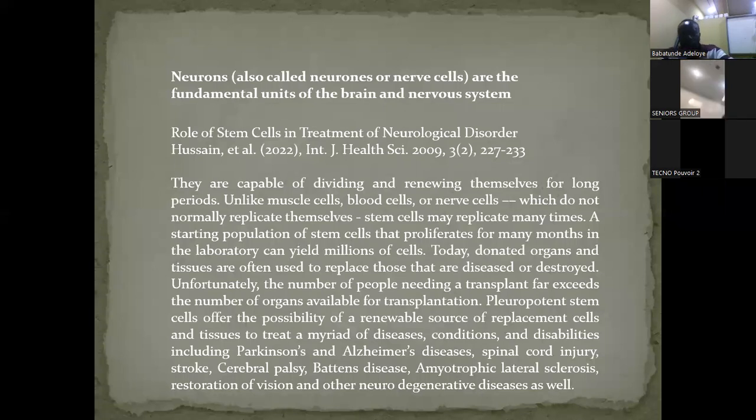Now, if you take a look at the work done by Hussein et al. in 2022, The Role of Stem Cells in Treatment of Neurological Disorder, International Journal of Health Science, 2009, 32, page 227-233. I'm going to quote verbatim. That is, stem cells are capable of dividing and renewing themselves for long periods, unlike muscle cells, blood cells, or nerve cells, which do not normally replicate themselves. Stem cells may replicate many times. A starting population of stem cells that proliferates for many months in the laboratory can yield millions of cells today.